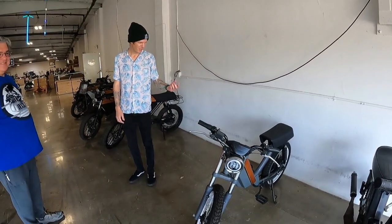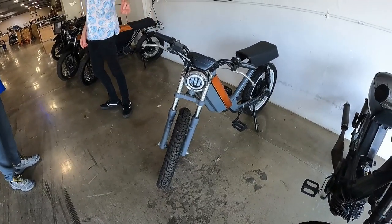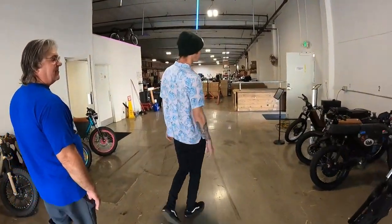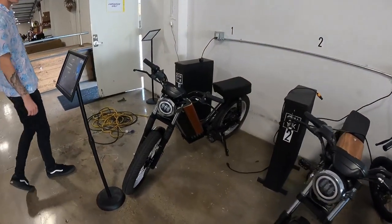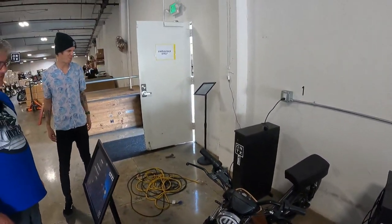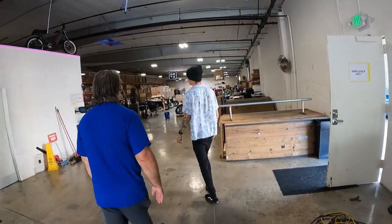So you can see they've come a long ways, especially in the frame construction, if you compare that to the new one down here, the one that we use for test rides. It looks even more durable. Yes, much more durable, cleaner, just better. That looks nice. Come on down the rest of the operation.